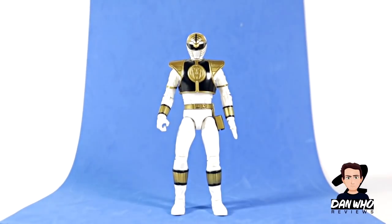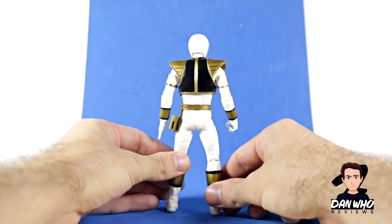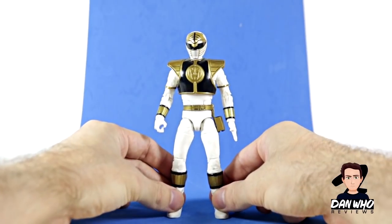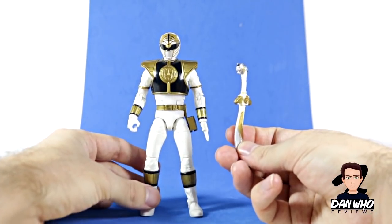And here we have the White Ranger out of the box. Now, obviously, white on a white background wouldn't have been good, so I've borrowed the Fuchsia's blue background. Thank you, Robo. And as we take a look at Tommy Oliver here in his white Power Ranger outfit, really like it. This design's always been a fan favorite. And of course, he comes with Saba, his talking tiger sword.